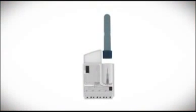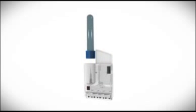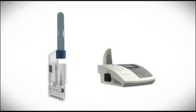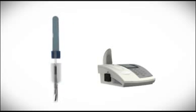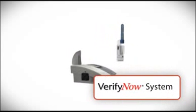The VerifyNow system features a unique patented technology that provides clinicians with the only rapid and easy-to-use method to test for response to antiplatelet therapies in the hospital and physician office lab setting. Now, let us walk you through the technology behind the VerifyNow system.